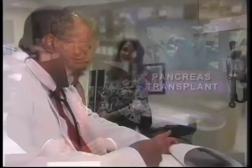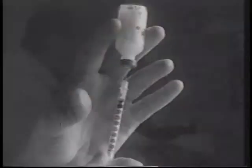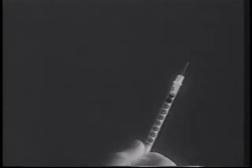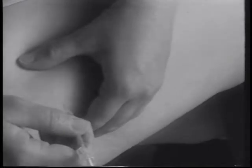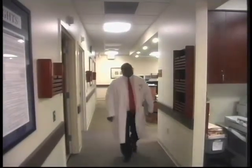A pancreas transplant is surgery to implant a healthy pancreas from a donor into a patient with diabetes. Pancreas transplants give the patient a chance to become independent of insulin injections. Dr. Clarence Foster of UCI Medical Center in Irvine tells us of the procedure and its benefits.